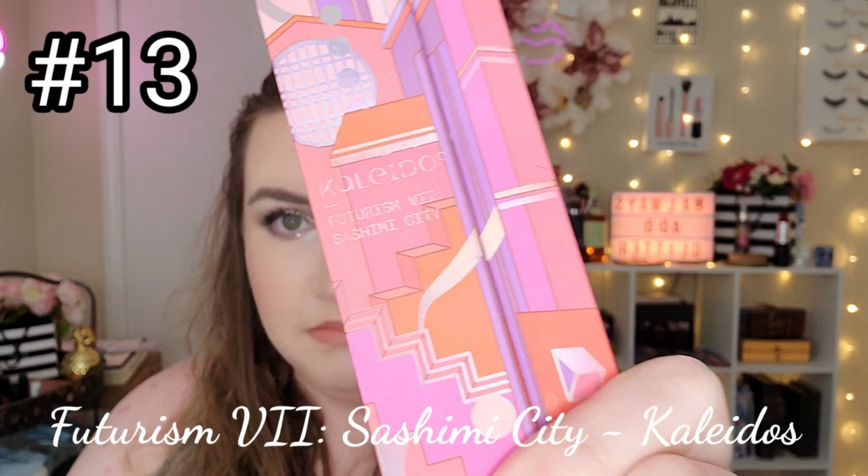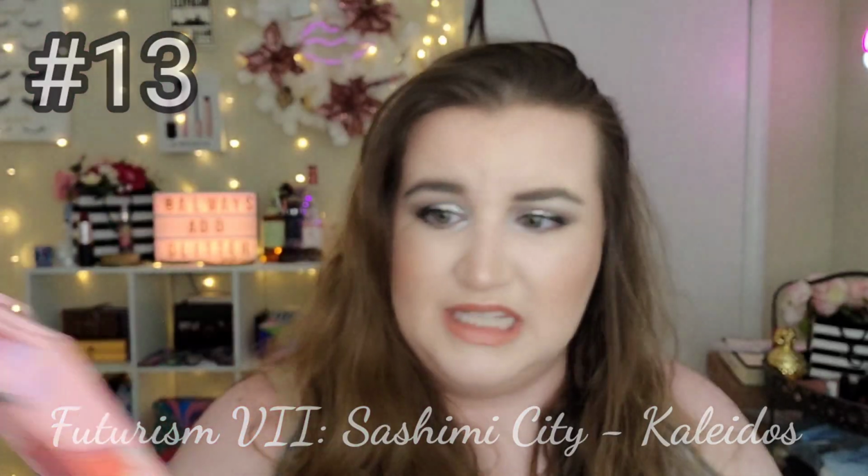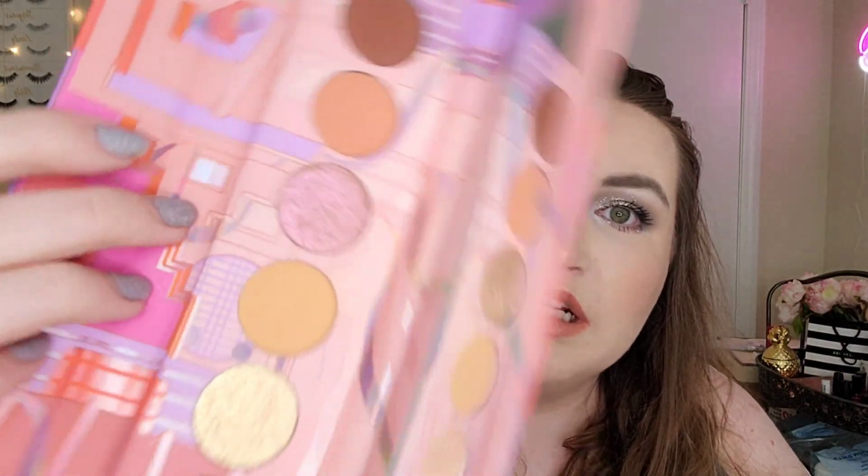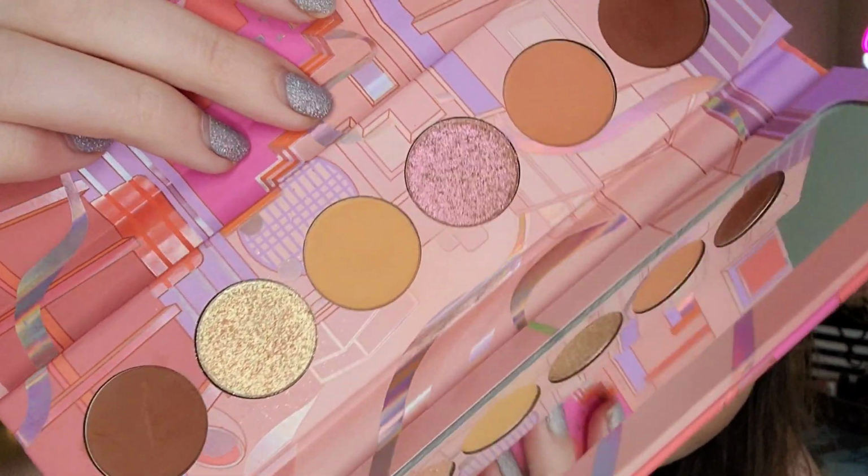The other Kaleidos product that I have in this little smorgasbord is the Kaleidos Sashimi City eyeshadow palette. This is the Futurism 7. This came out this year, I know for a fact. It came out with another palette, Lunar Lavender, which I also have and which is also stunning, but I decided to pick one of them. This is the one I mainly reach for because it is their neutral palette. It's gorgeous. Look at that. It comes with a little insert that tells you the shade names. But look at their shimmers. So beautiful.